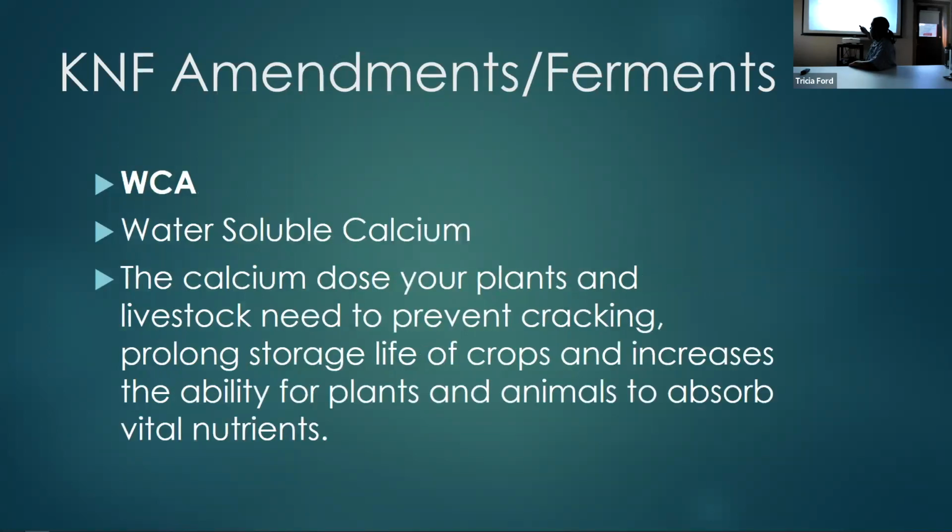WCA, I got a fly now, guys. Water soluble calcium. It comes from eggshells and vinegar. Whenever we use vinegar in a Korean natural farming system, it has to be a live vinegar. Brown rice vinegar is typically what we use, something that has what's called a mother. In the bottom of the thing, we want to use live vinegar if possible. That extracts calcium.